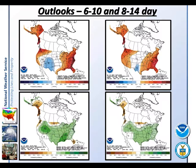The longer range guidance from headquarters down in Washington is calling for at least precipitation to approach, if not get a little bit above normal, but probably especially across far western New York State, as I mentioned, where conditions are most favorable for convection in this type of weather pattern.